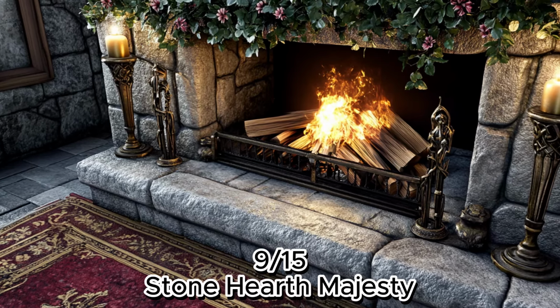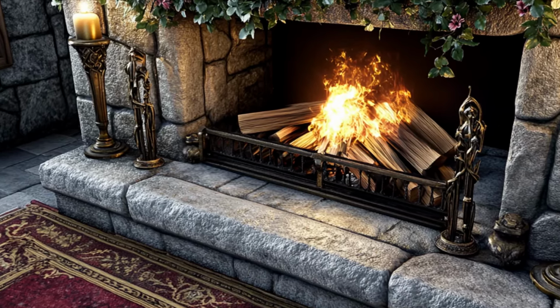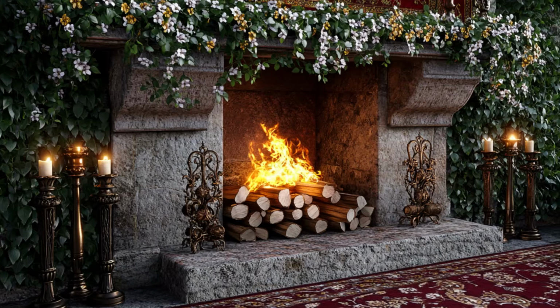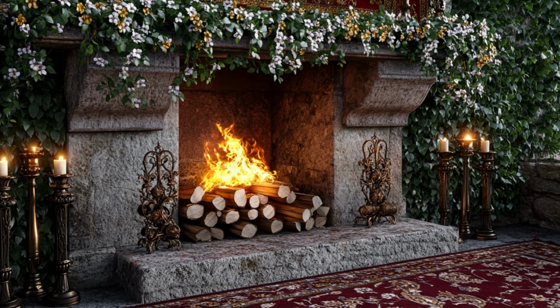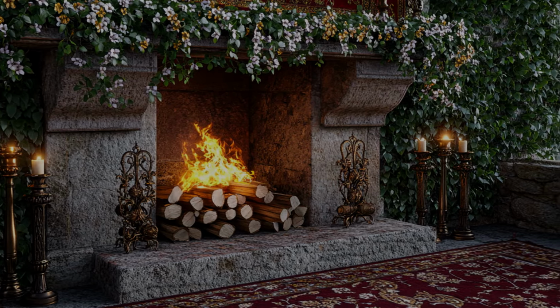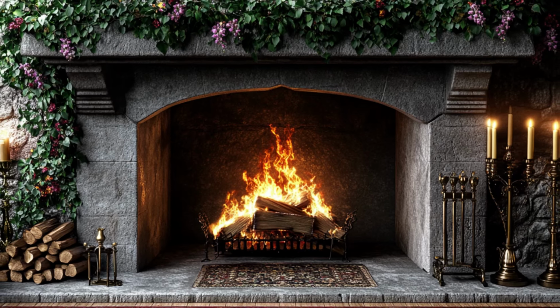Idea number 9. Stone Hearth Majesty. Recreate the heart of a medieval hall with this grand fireplace design. Picture a massive stone hearth, its mantle draped with a garland of ivy and white blossoms, symbolizing spring's rebirth.